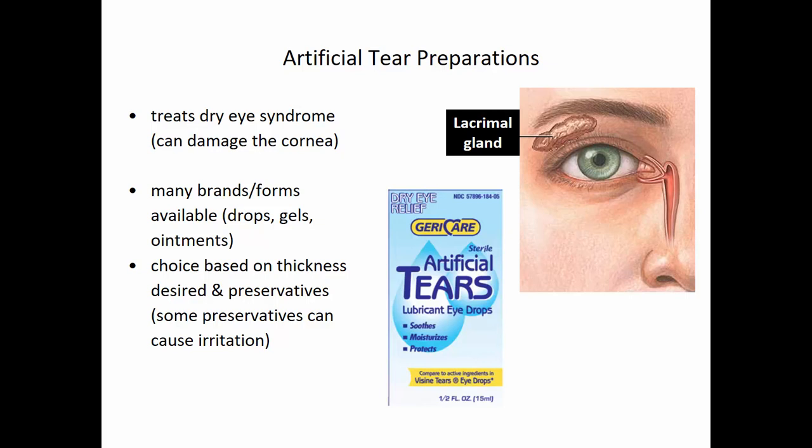One group of drugs are artificial tear preparations, and these are drugs that treat dry eyes. Sometimes it's temporary, or it's because somebody's wearing contact lenses. Sometimes, however, there are syndromes where the eye is not producing enough tears. And if you remember, tears are produced by the lacrimal gland, which is located in the upper outside edge of the eye. These tears are constantly being produced and flow across the eye into the tear duct and into the tear sac and into the nasal cavity. Dry eye syndrome is caused when not enough tears are produced, or if the eyelid doesn't close properly and so the tears evaporate very quickly.